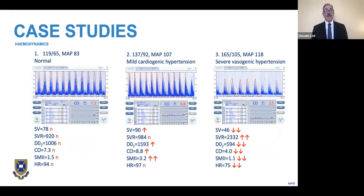So the first case is normal for pregnancy, high stroke volume, low systemic vascular resistance, and high oxygen delivery, high cardiac output. The Smith-Madigan inotropy index, with contractility, is normal to high. And the heart rate, of course, is high at 94.